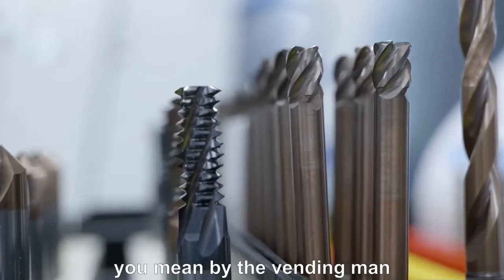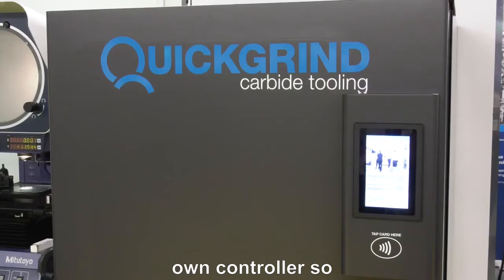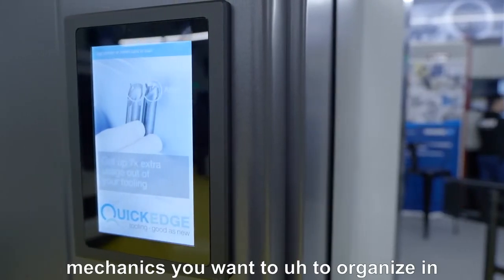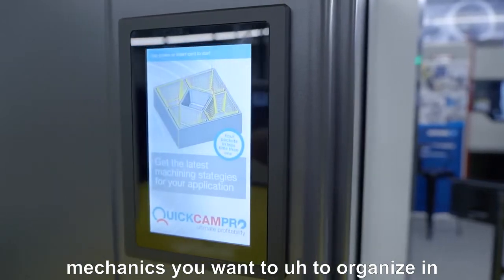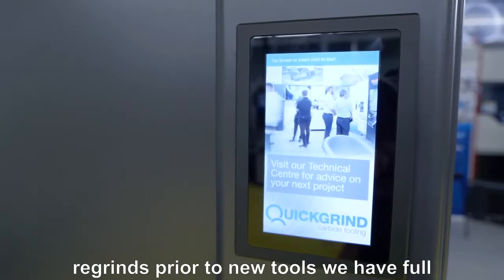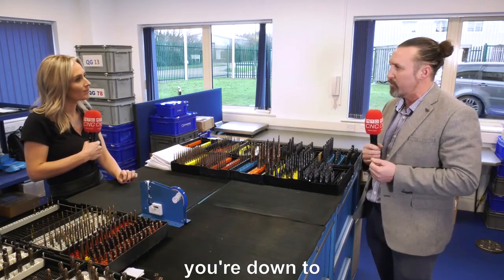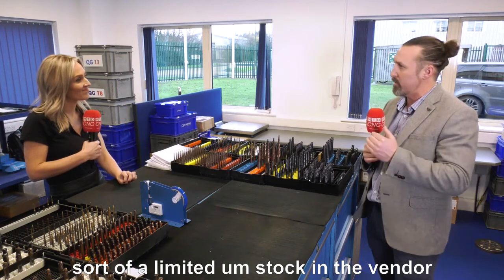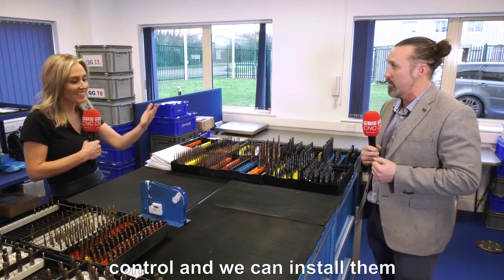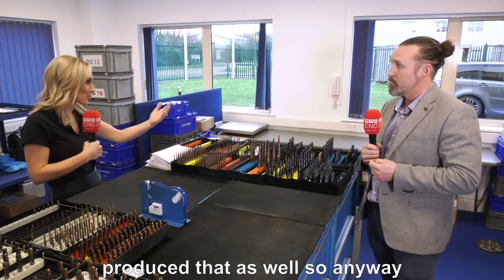Oh, just to finish, what do you mean by the vending then? The vending, we have our own vending business, so we designed our own controller. So basically, any sort of mechanics you want to organise in regards to vending. So say you wanted to vend regrinds prior to new tools, we have full stock accountability within the vending machines. We can fire emails off if you're down to a limited stock in the vending machines. Yeah, so we have that all under our own control, and we can install them at will. You can see it's come from demand from the customer that you've produced that as well.